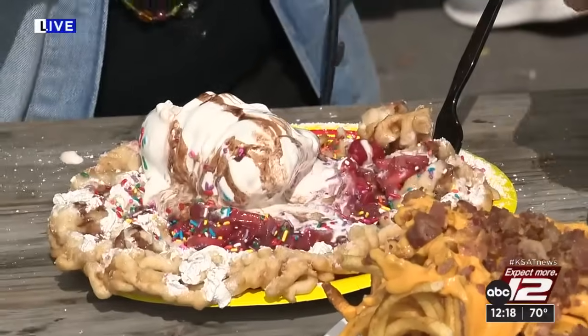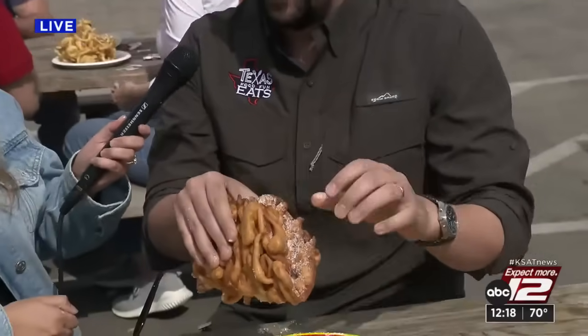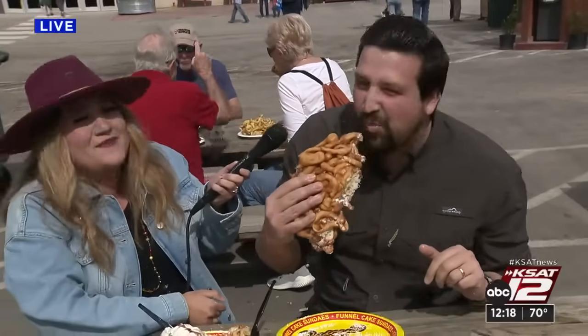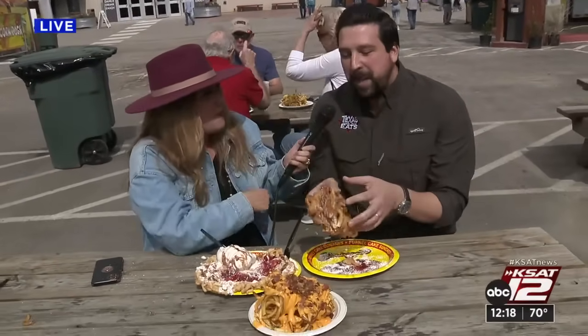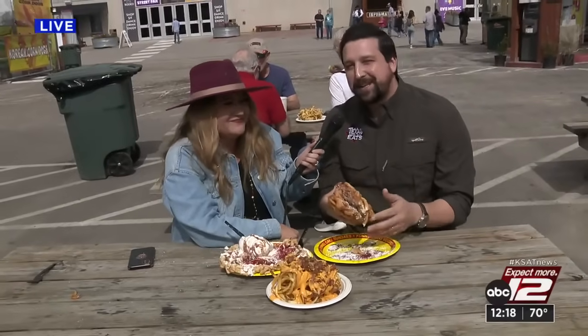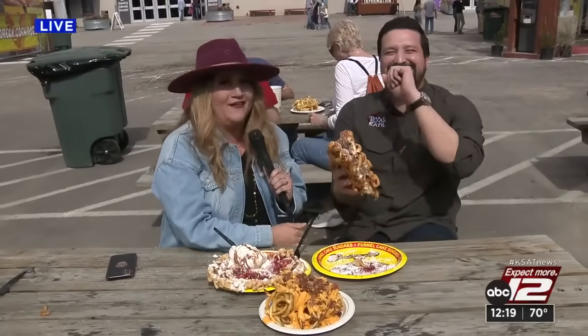And here we go. This is a hack right here, right? Look at this. And now you have a funnel cake taco. There you go. This is what we do. This is perfect. This is the rodeo right here. And you know what you could do is get one of those turkey legs. You put it right in the middle, then you wrap it up. You got a turkey leg wrap. People don't think about these things. No, I never thought about that ever, actually.